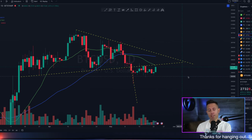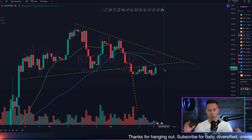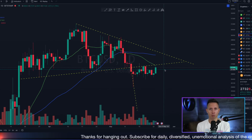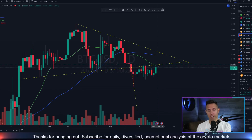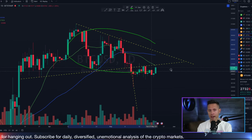But this is where we start watching for bullish confirmation, because it's not here just yet. Obviously, that's one signal. We always want to take into account all of these different indicators, all of the different moving parts and tools that we have at our disposal. And one of those things is patterns and moving averages. So we have the pattern, obviously.